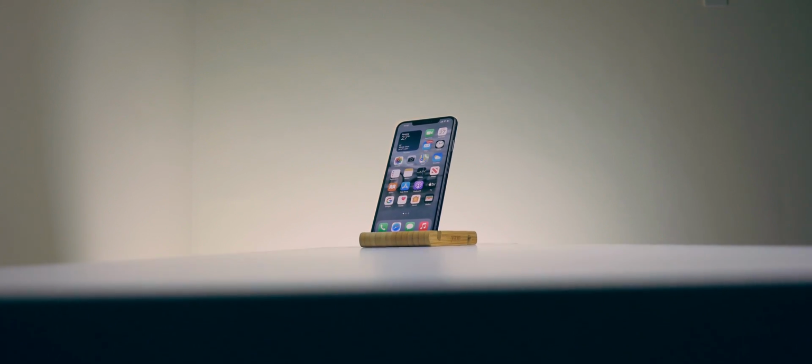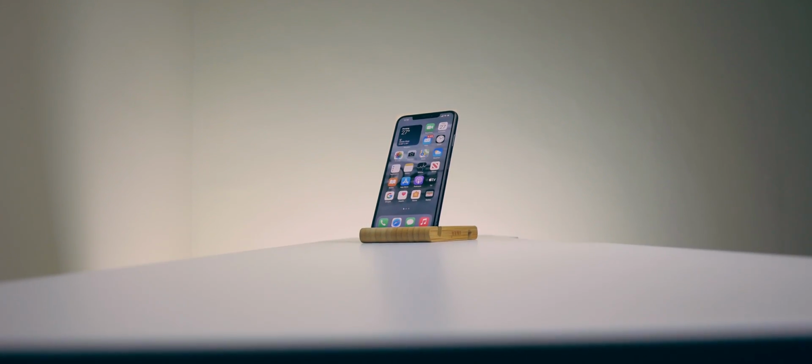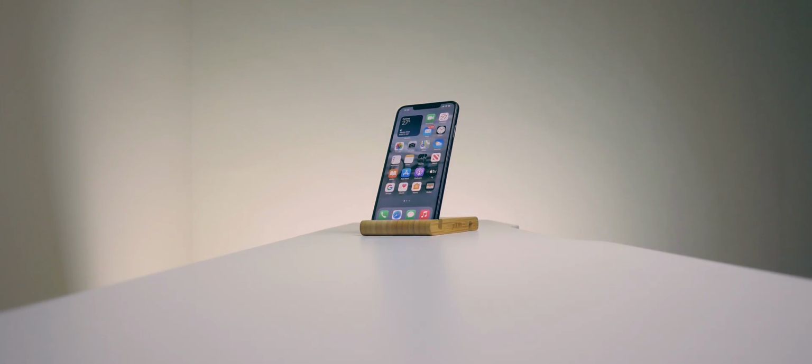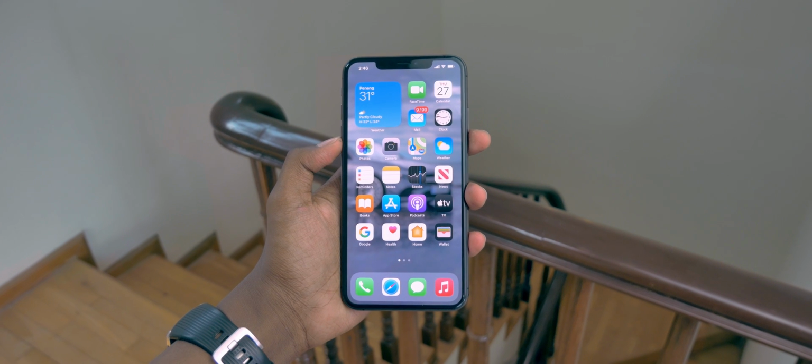I've never used this iPhone before until last month when I thought that it would be interesting to check out how a 2-year-old flagship would handle today's challenges. So yeah.